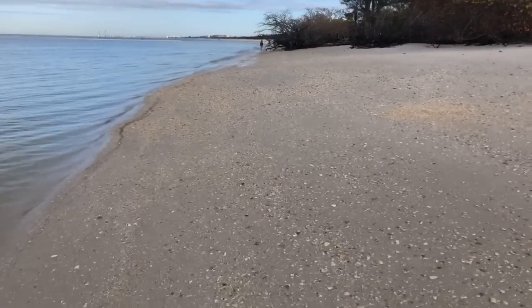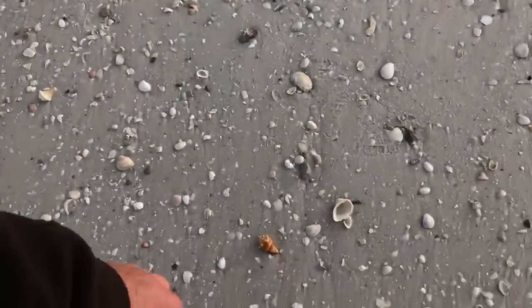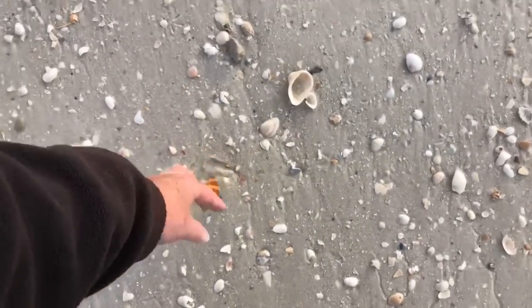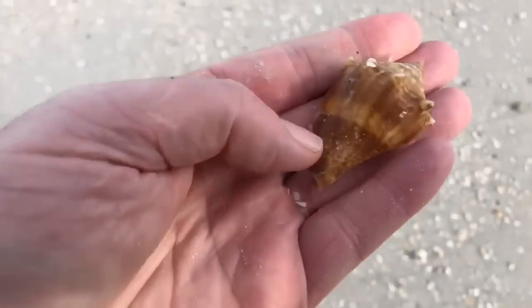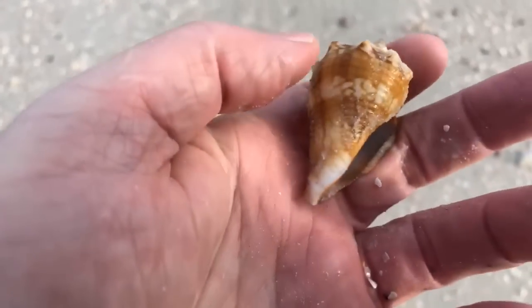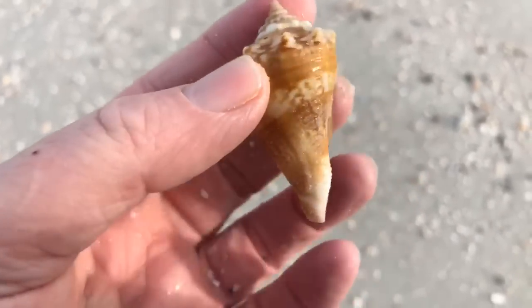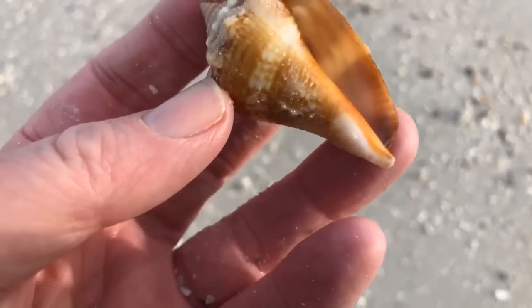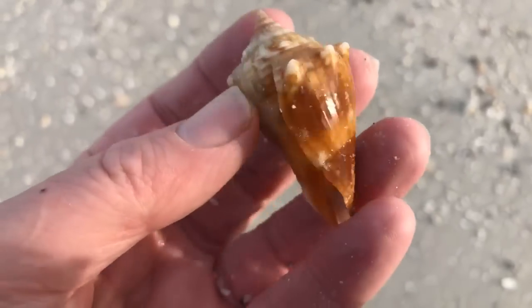Boy, some absolutely gorgeous conch shells out here this morning. I've seen some really nice patterns on them. Look at that one. Look at that. That is absolutely beautiful, that fighting conch. Gorgeous.